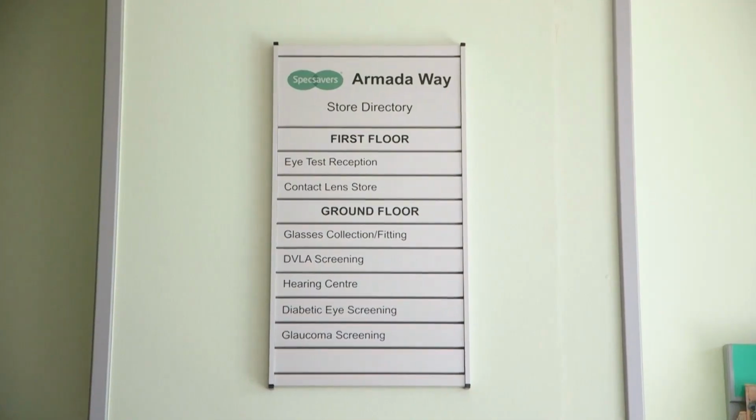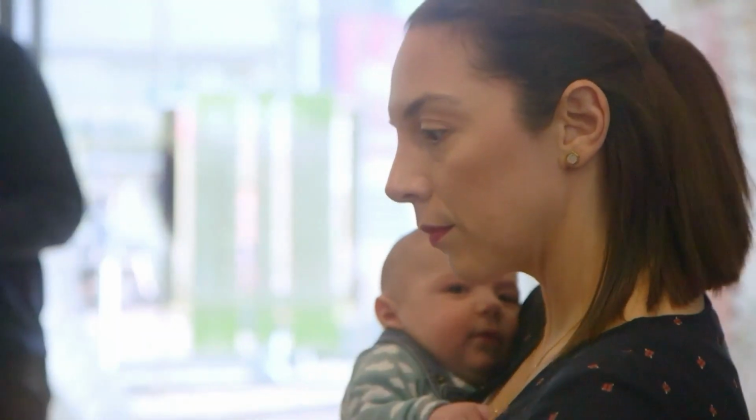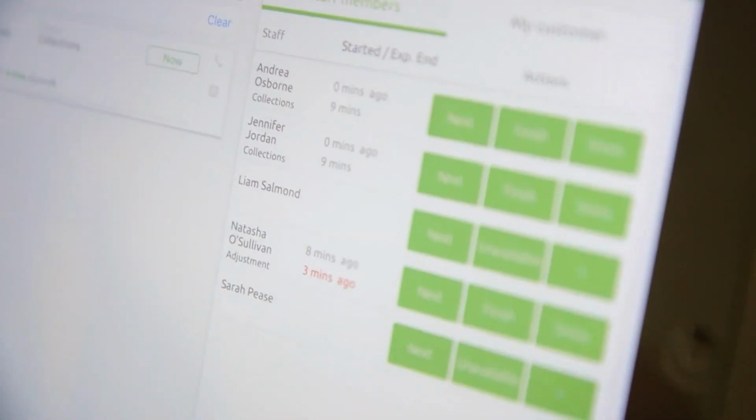We see several hundred customers and patients each day. Some are coming in for a straightforward purchase of spectacles or contact lenses. Others are coming in for a slightly more complex clinical journey. Qudini, it's a fantastic app. It is a tool that organises my store and my staff as well as my patients.